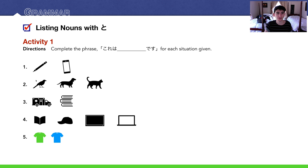Number one, we have a pencil and a phone, or a cell phone, if you want to say that. Pencil, remember, is 鉛筆, and phone is 電話, or 携帯電話, for a cell phone. So we're saying that this is a pencil and a phone in Japanese. これは鉛筆と携帯電話です。鉛筆と電話です is fine.